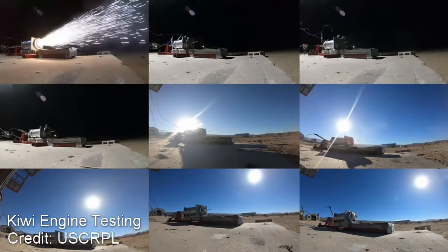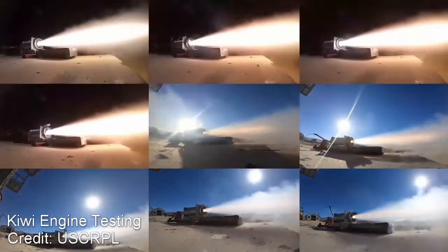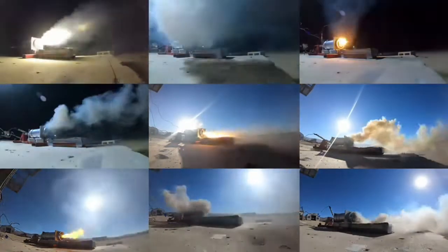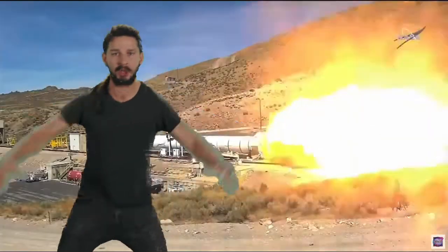During its testing campaign through the month of December, the Kiwi engine test stand was subjected to over 20 tests of its fuel grain. There's really only one way to test a solid rocket. You just have to light it. Just do it! One of the most important parameters for a solid rocket is its regression rate.